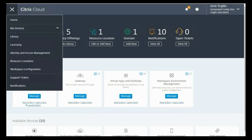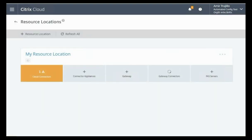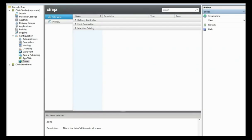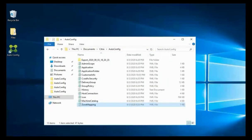On the same console, on the hamburger menu, go to resource locations, and here is where we're going to find the name. In this case, it's my resource location. Now let's move to our on-premise Studio console. Under configuration, go to zones, and there you can find the zone name. In this case, it's primary.